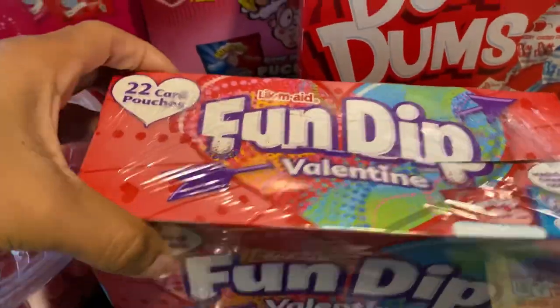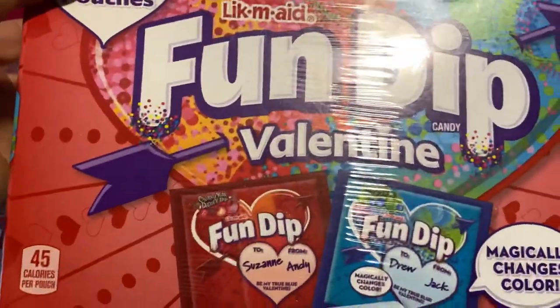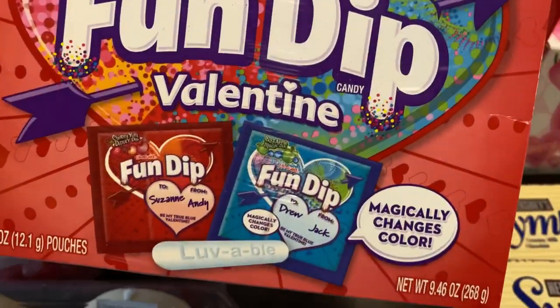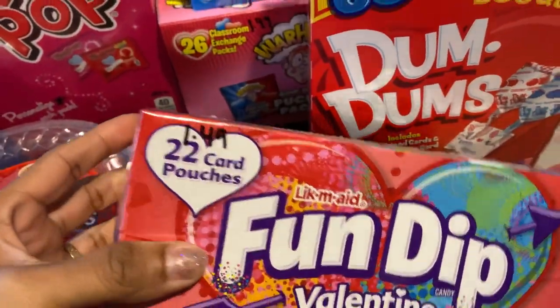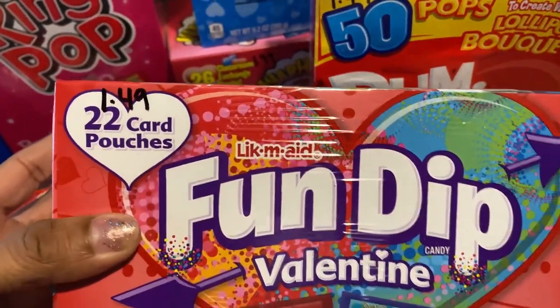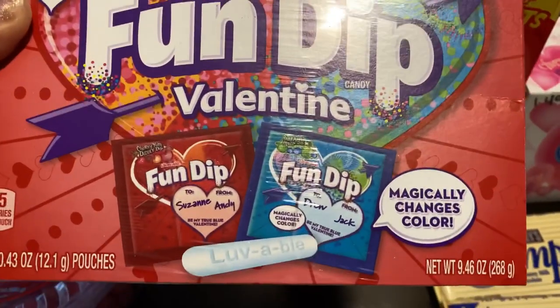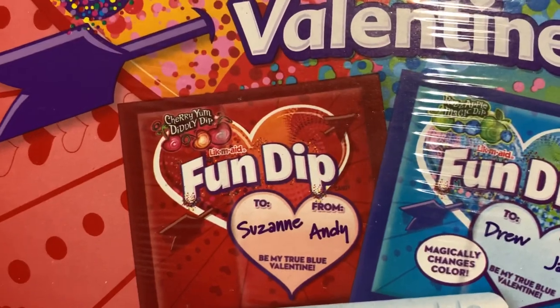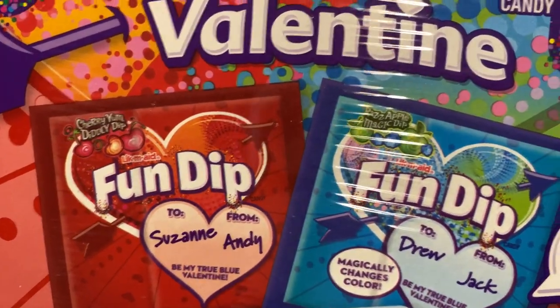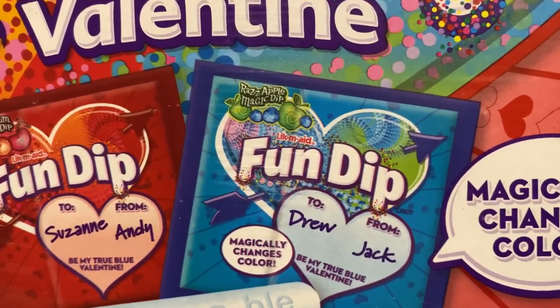I also picked up a pack of the Fun Dip, Valentine's Fun Dip. It comes with, let's see, I don't see a count in there. Oh, I'm over my fingers on it, y'all. Okay, so it's a 22 count and it was $1.49. It has two different flavors in there. So I would say it's the cherry yum diddly dip and then the Raz apple magic dip.